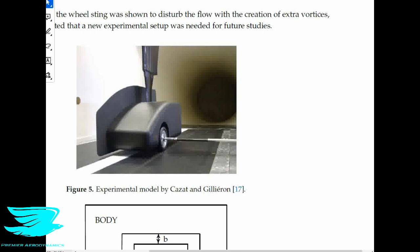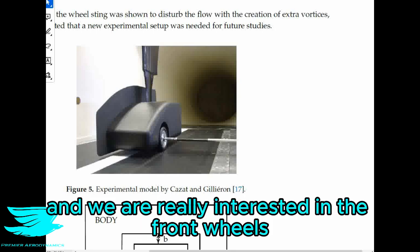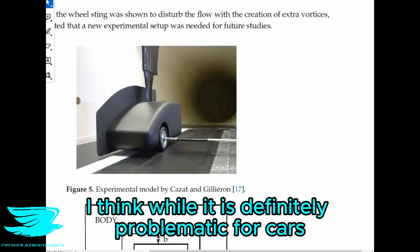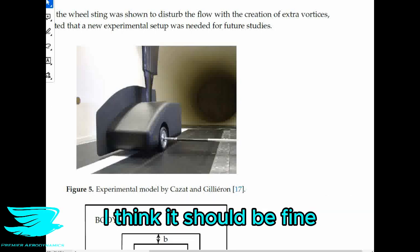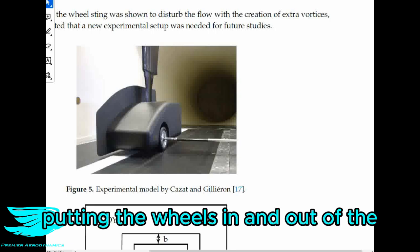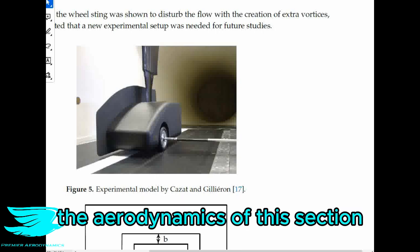Now this is for a regular car's aerodynamics though, and we are really only interested in the front wheels, which are very far away from the rear of the car anyway. In my experience, while it is definitely problematic for the car's aerodynamics in general to have only a quarter car, for what we are looking at with the front wheel, I think it should be fine, just to give us an idea as to how putting the wheels laterally in and out of the wheelhouse affects the aerodynamics of this section.